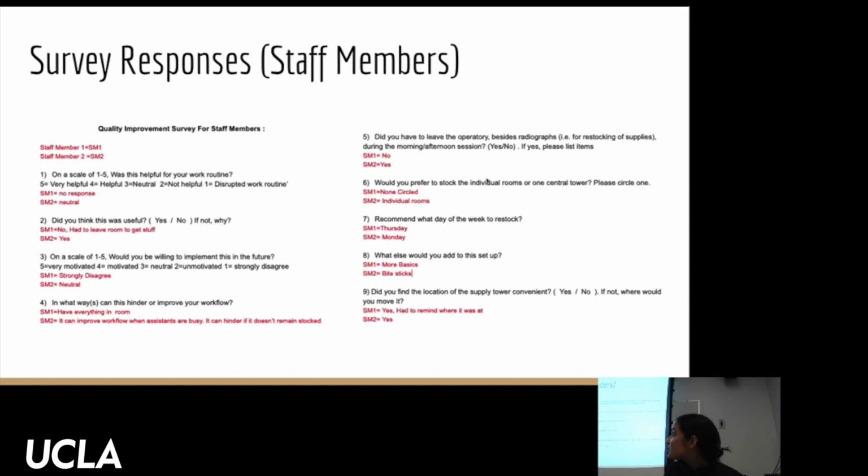So our staff responses. There are only 2 assistants there. I know it was a little difficult to get the responses from them and to have them fill this out too. But their responses are pretty interesting. They're pretty much neutral on a lot of things. Or they strongly disagreed, or they would just want everything to stay in the room. Strongly disagree. Which is what we predicted.